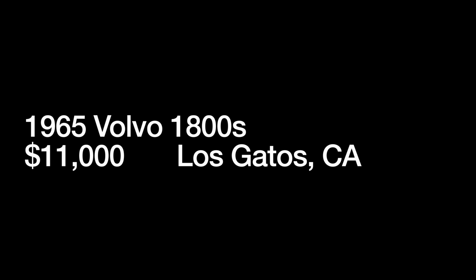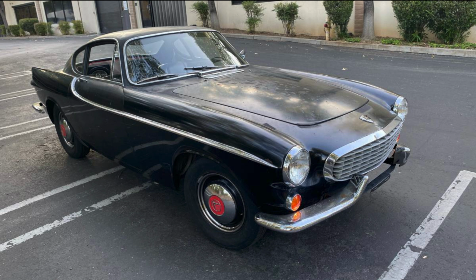Next up, we've got another 1960s car. We've got a 1965 Volvo 1800S, which I think is a really timeless design. I think that these cars look so cool. This one here, it says that they're the third owner and the car was originally from New Jersey, but this listing here is in Palo Alto.